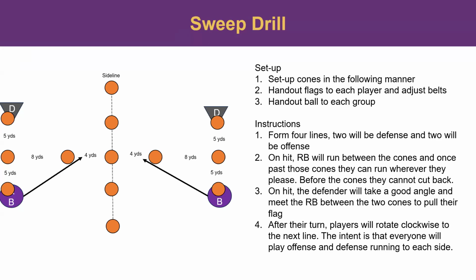There's going to be cones about 5 yards wide that represent the edge of the sideline. On hit, that running back is going to run through those cones. After they get through those cones, they can go wherever they want. They can cut it back. They can run up the sideline, whatever it may be. So the faster that running back gets there and can make that decision, the faster they have options. Before they get to those cones, they have to cross through the cones.